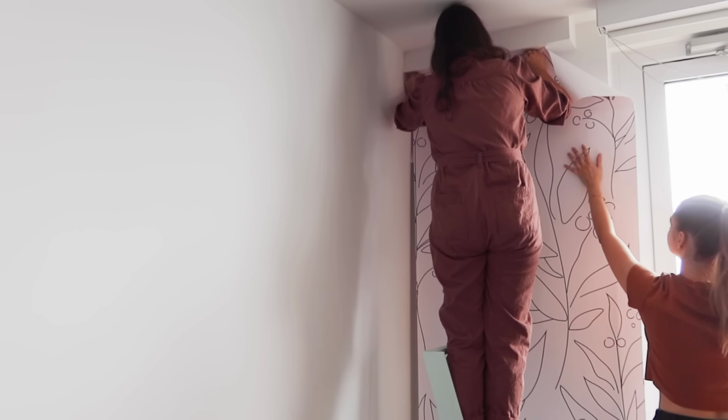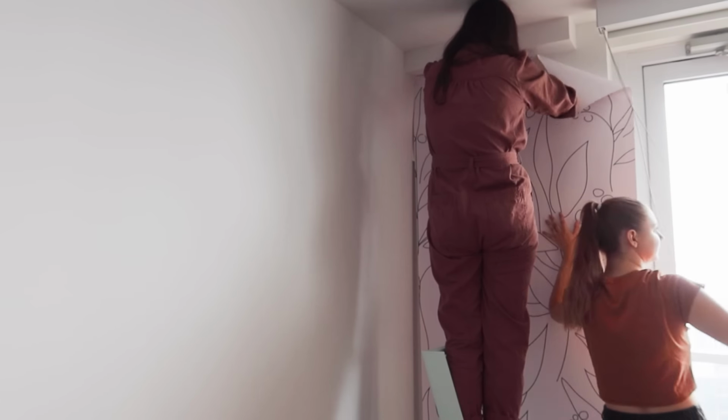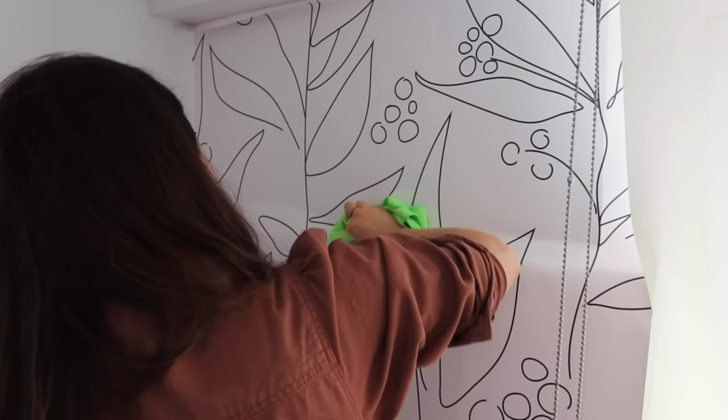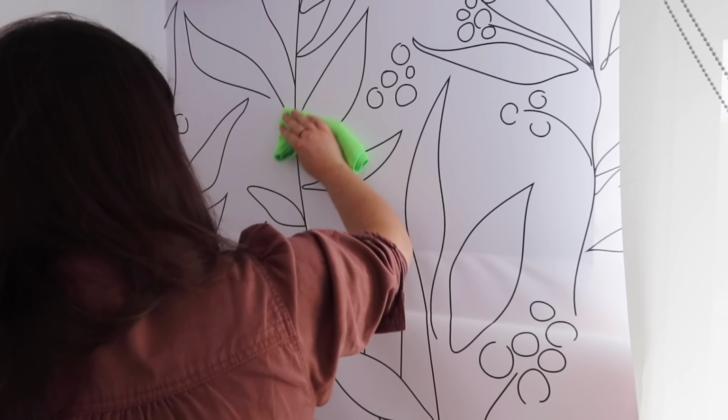Peel and stick decals or wallpaper is such a great alternative if you can't paint your walls in your space. Using pattern or color is just a really great way to visually divide up an open space, even if it's a tiny section, just like Olivia's desk area.